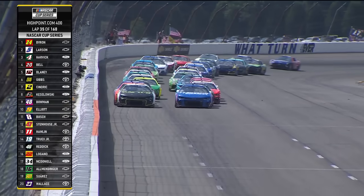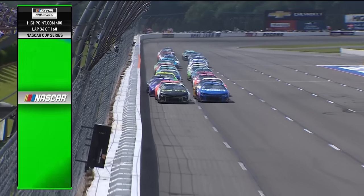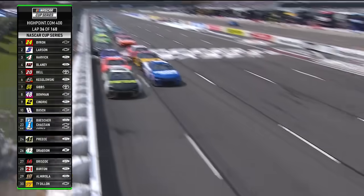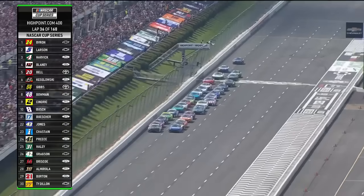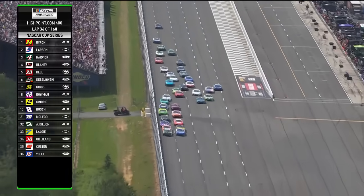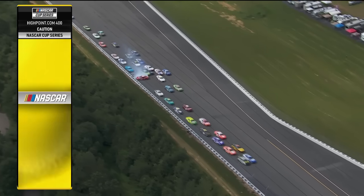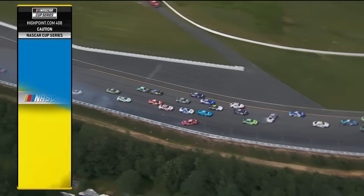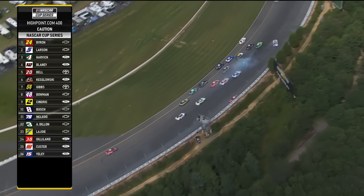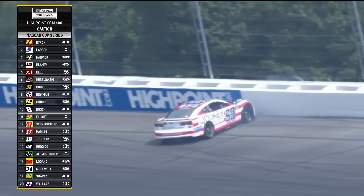And this is a familiar sight. William Byron on the inside, Larson on the outside, or vice versa, as we see the 24 and 5 getting the green flag. And once again, as Kyle Petty mentioned, they're fanning out 3, 4, 5 wide as they get ready to come into turn 1. Contact made. 22, Logano's around, backwards. Suarez in the wall. That is huge for Suarez.